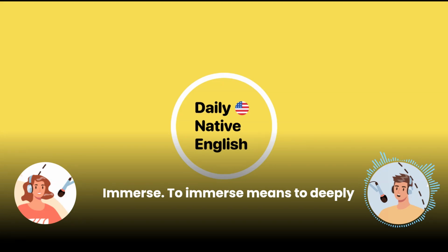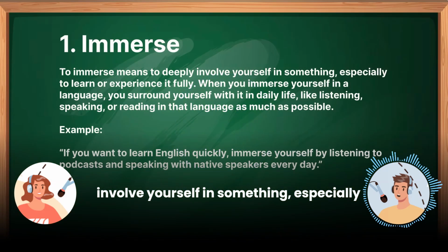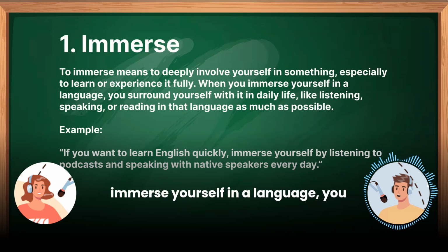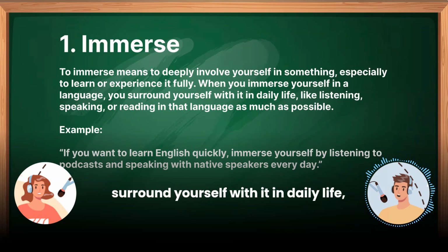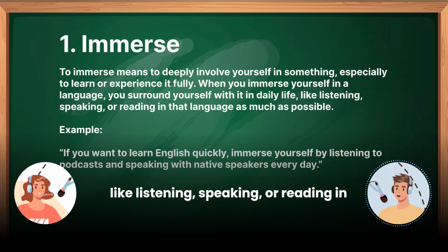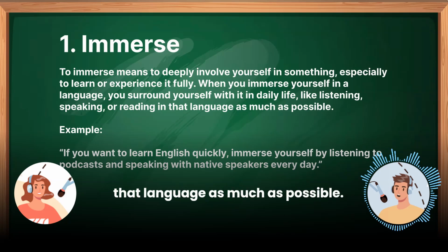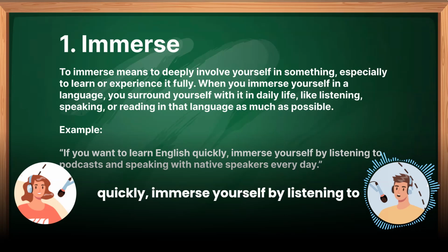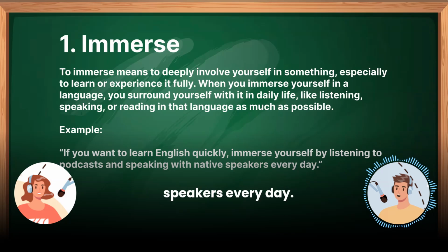Immerse. To immerse means to deeply involve yourself in something, especially to learn or experience it fully. When you immerse yourself in a language, you surround yourself with it in daily life, like listening, speaking, or reading in that language as much as possible. Example: if you want to learn English quickly, immerse yourself by listening to podcasts and speaking with native speakers every day.